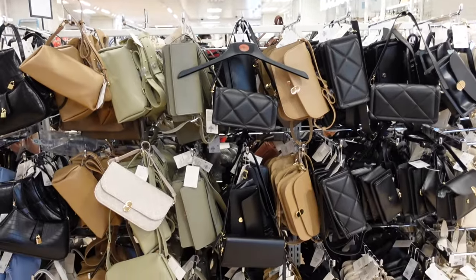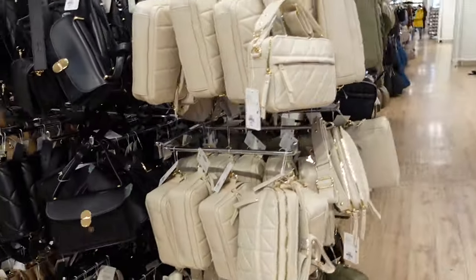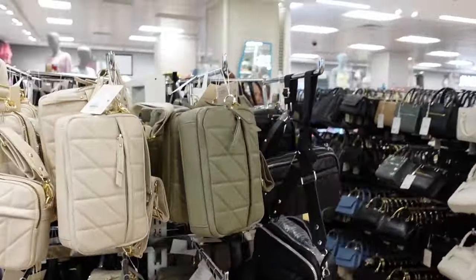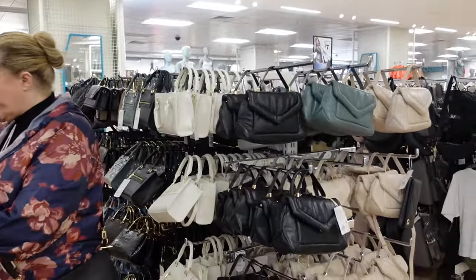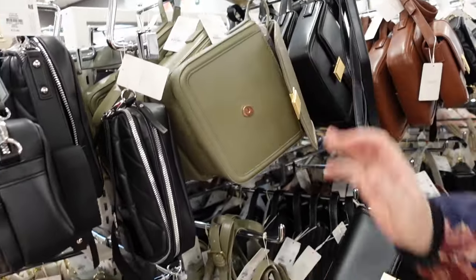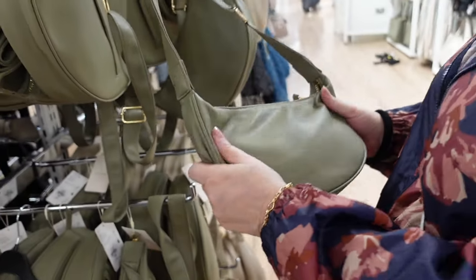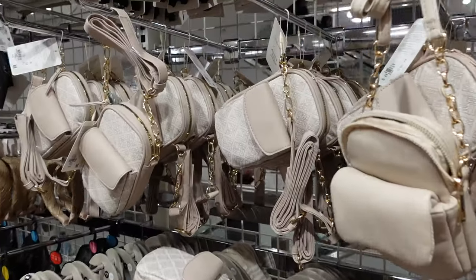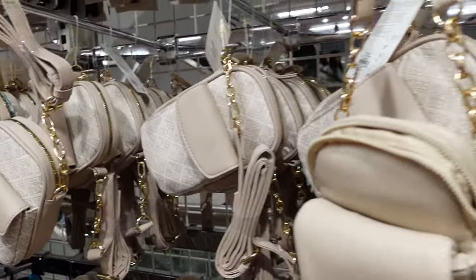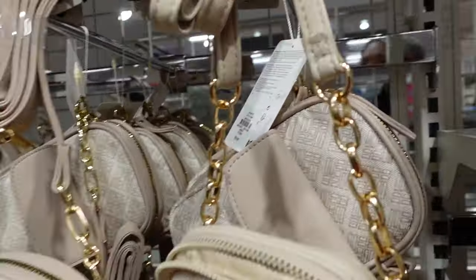Yep. Lovely bags. Got some more bags found here. Those are little bags. That's lovely. Yeah. Found this bag and she says it's really soft. Oh god, it is really soft. Yeah, it's very lightweight as well. They've got purses down there as well. These are perfect to go on holiday with. Yeah, because it's not too heavy, you can just wear it over you. Yeah. And they are £6.